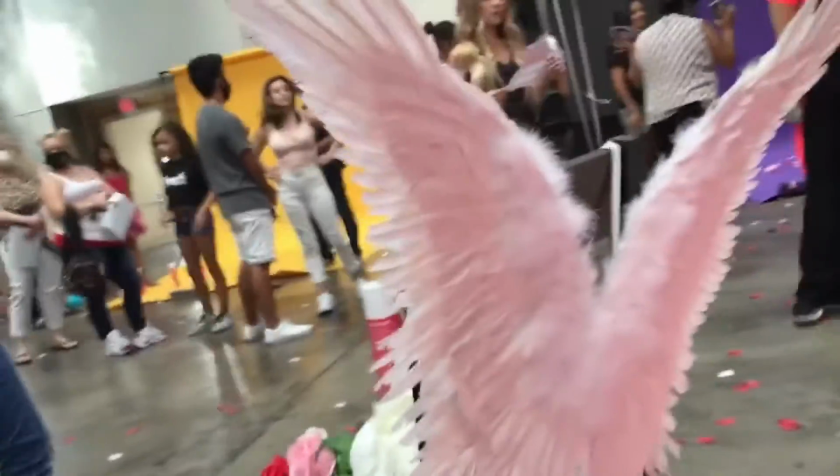Oh, this is so cute. Look, right here, the angel wings. It's white on one side, pink on the other. So that's cool. There's this really big flower. I like these. There's makeup stuff over here. How are you? Good. Let me help you with that. Okay.